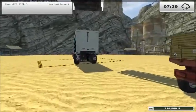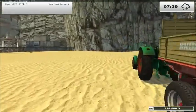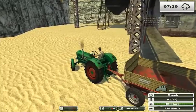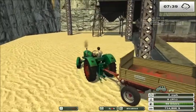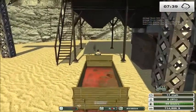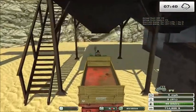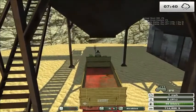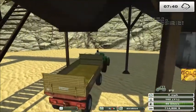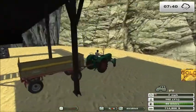But let's load up our gold that we did make, the 162 gold, by driving underneath this little output spot right here. And voila, our 162 gold precious cargo loaded.